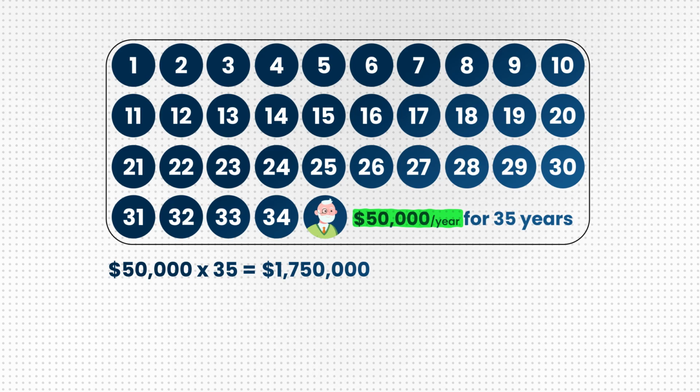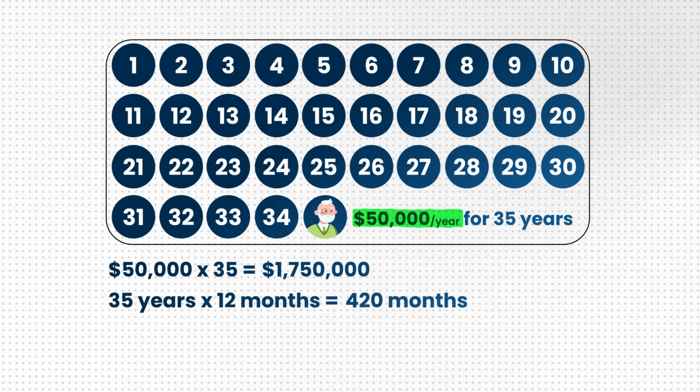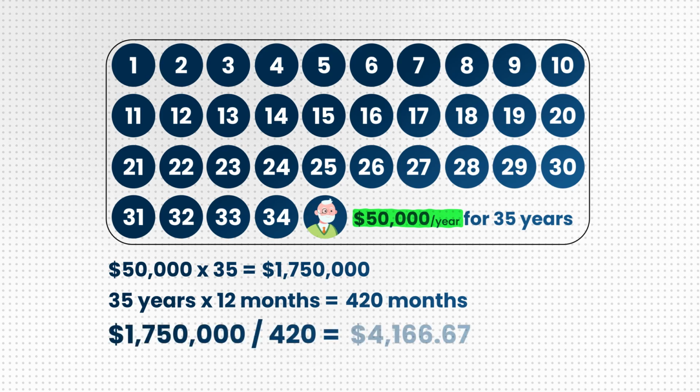$1,750,000. Then, to determine their average indexed monthly earnings, we take 35 years, multiply by 12 months in a year, and we get 420 months. Then we take their lifetime earnings, divide that by 420, which gives us their average indexed monthly earnings, or AIME. In this case, $4,166.67.